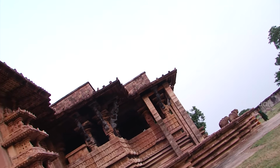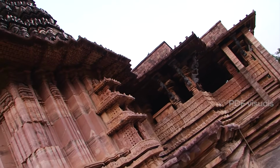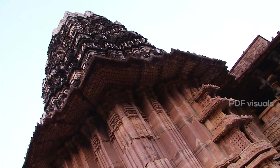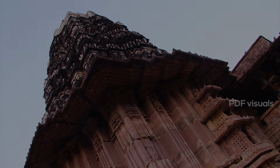Invaders have ravaged the beauty of the Ramappa temple. Earthquakes have uprooted its pillars, and human neglect has had its toll on its structure. But its soul is intact, now and forever.